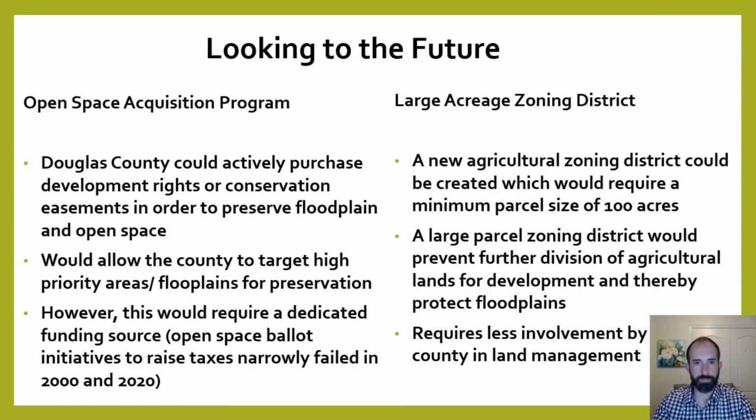So in looking to the future, Douglas County does have some options that we want to investigate for other tools that we can use to preserve floodplains and open space. One of the first and most important might be an open space acquisition program. Through this program, Douglas County could actively purchase development rights or conservation easements in order to preserve floodplain and open space. This program would allow the county to target high priority areas and floodplains for preservation. However, this would require a dedicated funding source.